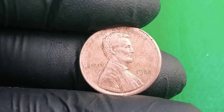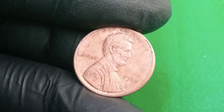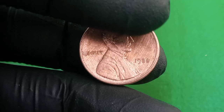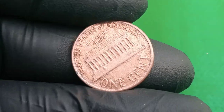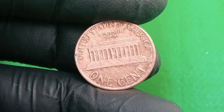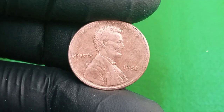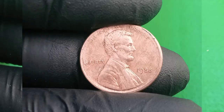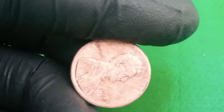Here are a few tips. Examine the details. Look closely at the lettering, numbers, and images for any misalignments or doubling. Condition is key. Coins in mint condition are often worth more than worn-out ones. Check for known errors. Research well-known errors for the year or series of the coin you're looking at. Consult an expert. If you think you've found something special, take it to a reputable coin dealer or appraiser.